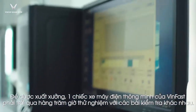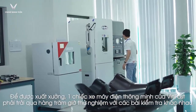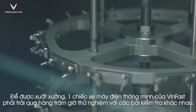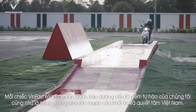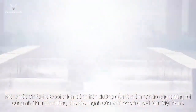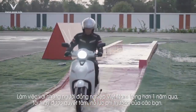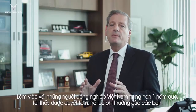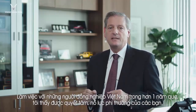Again, we have the systems, processes, and technology required to guarantee that we're producing products that will exceed the expectations of our customers. Each VinFast e-scooter rolling down the road is a testament to the knowledge and determination of the Vietnamese people. Having worked with my Vietnamese colleagues for over a year, I see the extraordinary effort and determination that they put into this project each and every day.